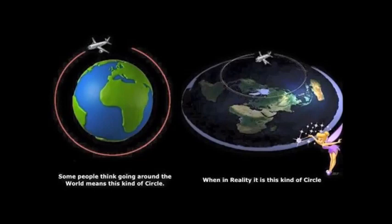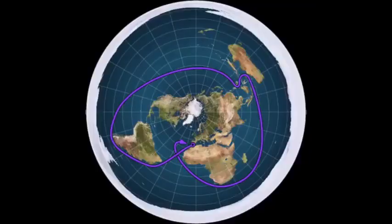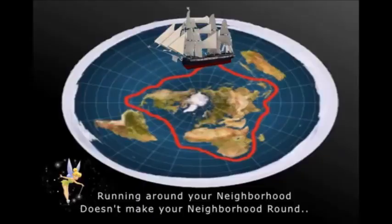On the flat Earth model, circumnavigation simply means traveling east to west. If you go east for long enough, you will end up back where you started, and the same goes for west. Ferdinand Magellan's journey, which was credited as the first circumnavigation of Earth, just circled from east to west around the flat Earth. This doesn't prove that the Earth is flat or spherical, because it can work for both models.